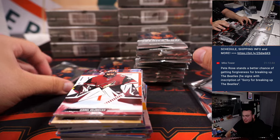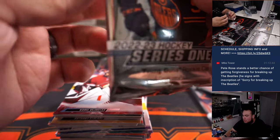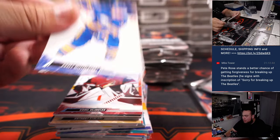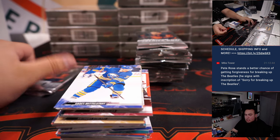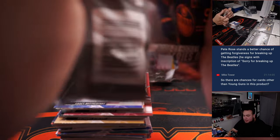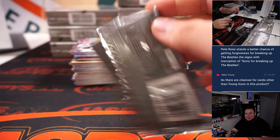So again, I believe this is the first year of Seattle Kraken Young Guns. A lot of these have been selling pretty well, from $50 to $100+. So if you get a couple of them, depending on the player, top draft picks, then you actually do pretty good on the Kraken. That's where they're expensive. Honestly, I don't know too much about this class.